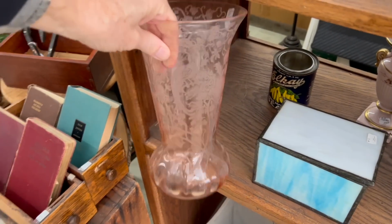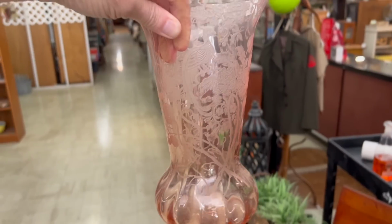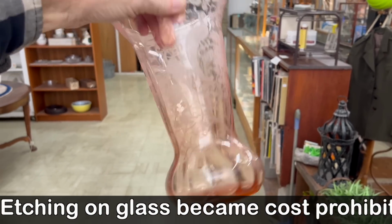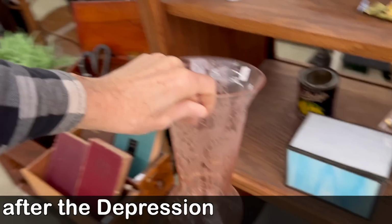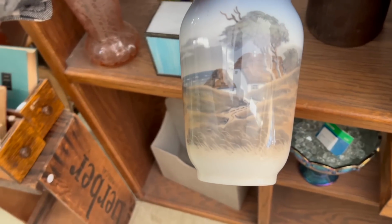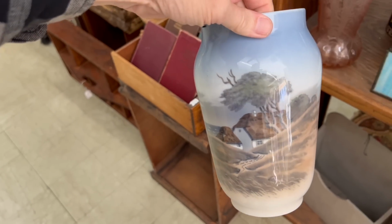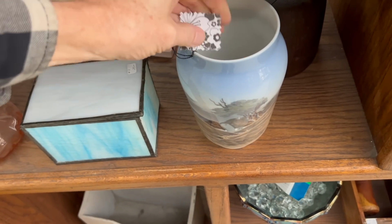Sitting near the most beautiful glass, this is the Peacock. It's elegant depression glass, so it's got the pink color, but it's fire polished and very heavily etched. This is a pretty collectible line. This one's priced at $110. Pretty vase here too. This looks like it's Royal Copenhagen, and there's the mark. Nice scenic piece, a little larger than the vases we usually see from them. And that one's priced at $99.